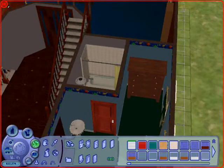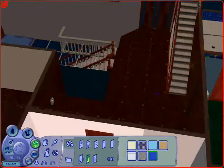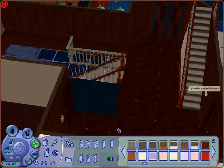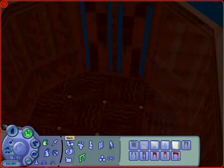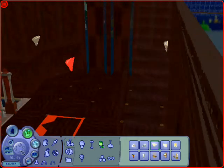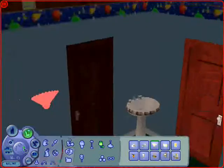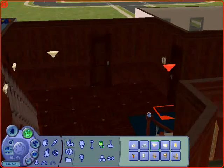Alright, gotta do some more wallpapering. Gotta do the bathroom up. And gotta do the hallway. There we go, that's starting to look better. Yeah, it really is hardly recognizable from how it started out. We need some hall lights, just so that there's light when they're walking around at night. So they don't bump into things and hit the wall. Not that they actually would, but it's still nice to have light.